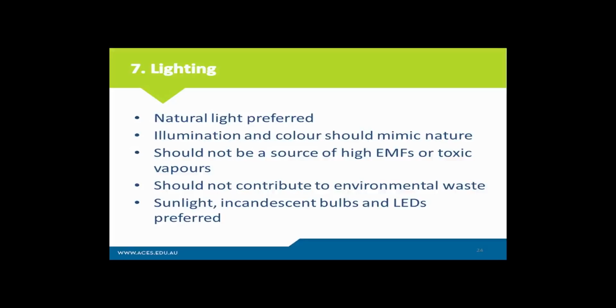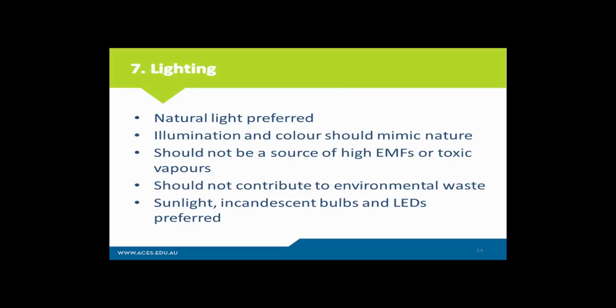Lighting. Big part of that. In the book there's a great table on the different forms of lighting and what we recommend as a building biologist. Natural light is always preferred over artificial light for obvious reasons. Natural light stimulates our circadian rhythm, it stimulates production of serotonin, really important for our hormones and our immune system and for our health and for vitamin D. Illumination and colour of the home and the paints used should mimic nature as much as possible.